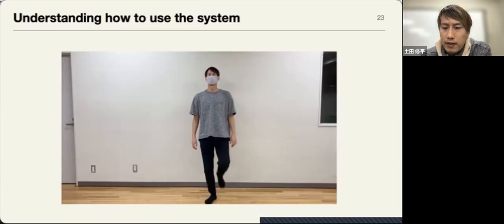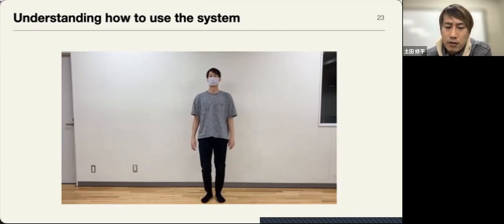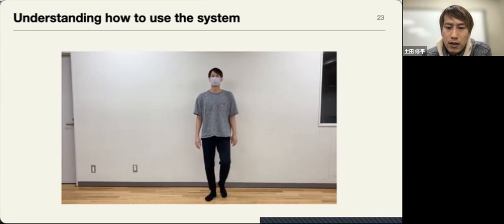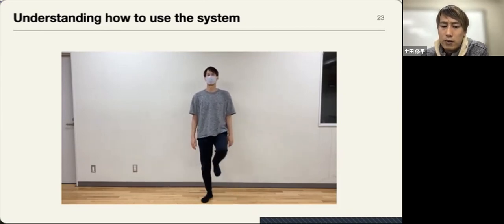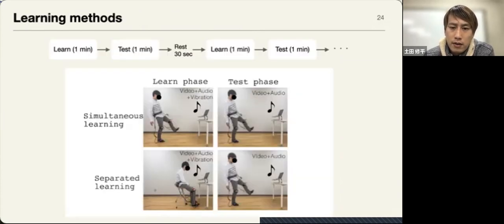Before we started the experiment, we showed a video that had nothing to do with the dance steps to make the participants understand how the system works. Participants confirmed that they would receive feedback on when to raise their knees and when to kick out. Let me show you the learning method.